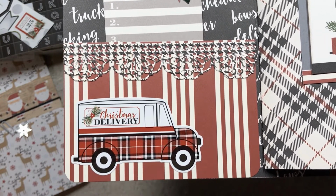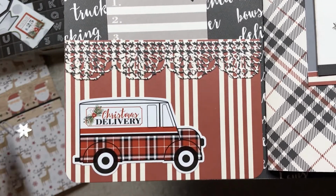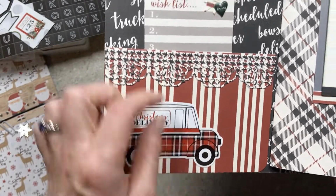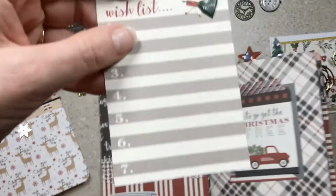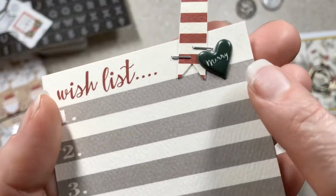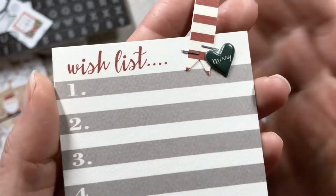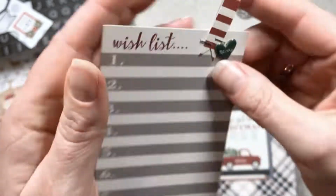Maybe I needed one of those Martha Stewart punches. I wanted to do it like Daniela does. Then I have a sticker that says Christmas delivery and a little wish list thing. And look at this, a little tiny heart puffy sticker that says Merry on it from those Merry Days puffy stickers that I got this week.